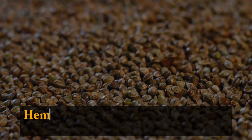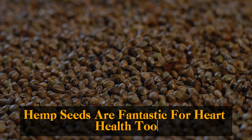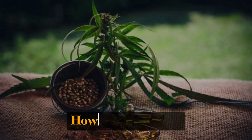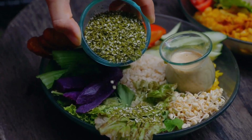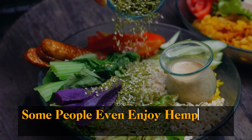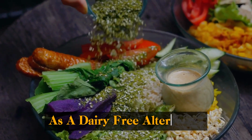Bonus benefit: hemp seeds are fantastic for heart health too. They help lower blood pressure and reduce the risk of heart disease. How to use them: sprinkle hemp seeds on salads, blend them into smoothies, or use them in baking. Some people even enjoy hemp seed milk as a dairy-free alternative.